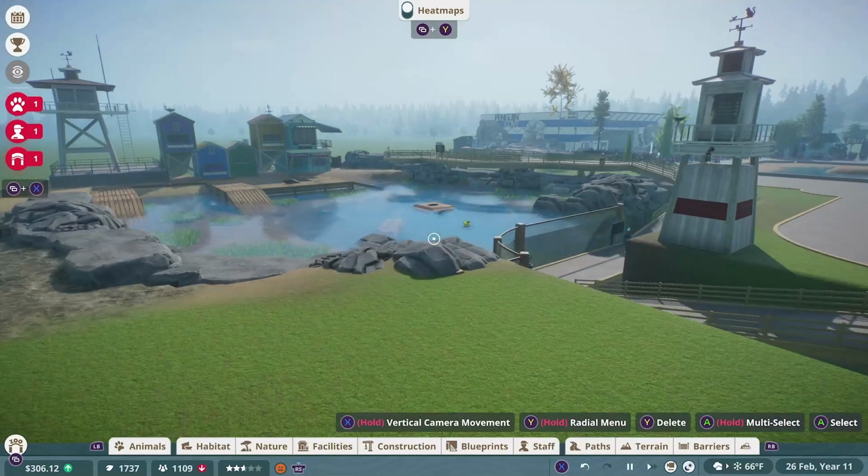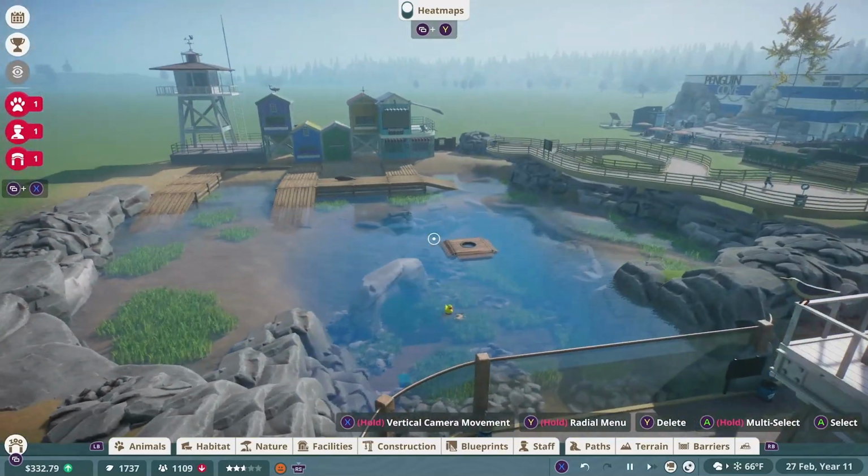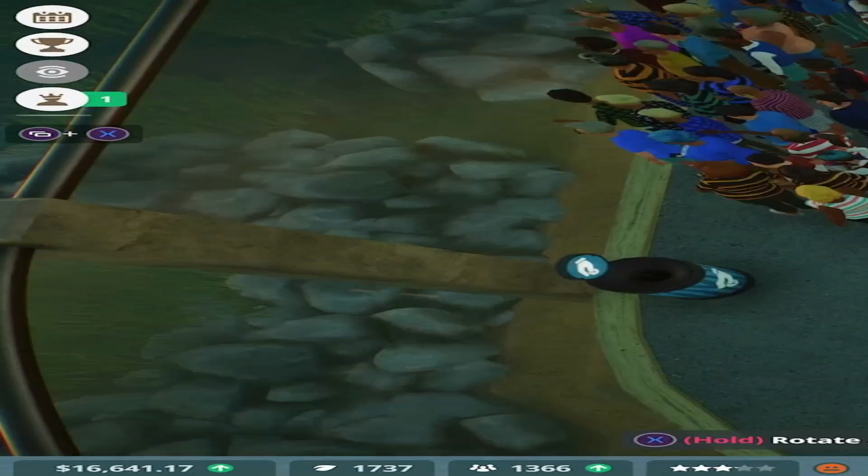I'm really liking how this exhibit looks so far, but we have a lot more details to add before it's done.